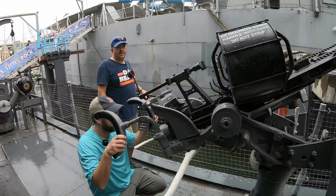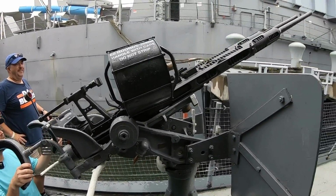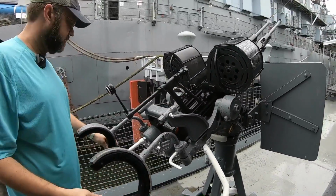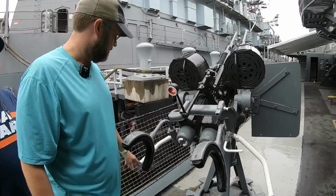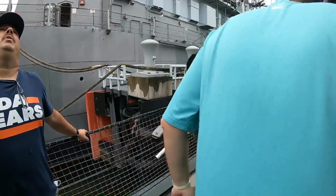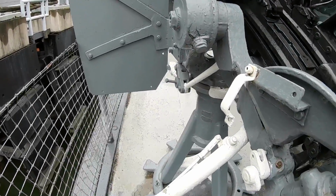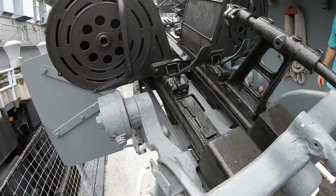This is a twin 20mm anti-aircraft cannon, capable of firing rounds anywhere from 250 to 320 rounds per minute from a 60-round magazine. It's the drums you see sitting on top of the weapon. The Sullivans had seven of these, and of those seven, this one was the responsibility of our grandfather. This gun was our grandfather's station while he was on the Sullivans.